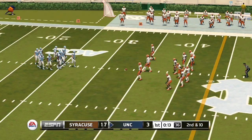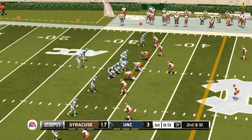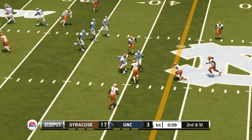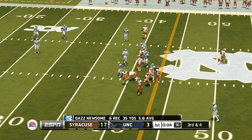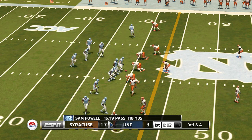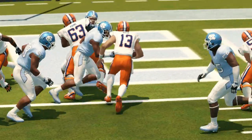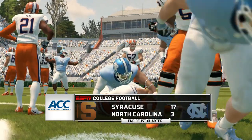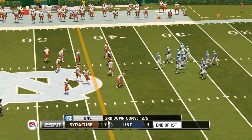So it's second and 10. Ball on the 33. Got it and brought down immediately. So at the end of one, the Orange lead 17-3. Welcome back here. We resume action now here in the second quarter.